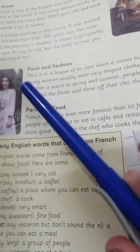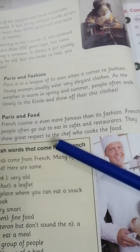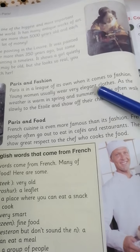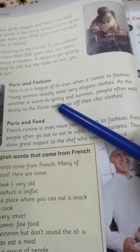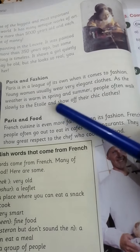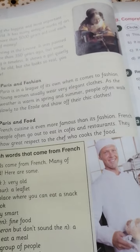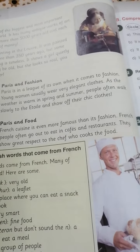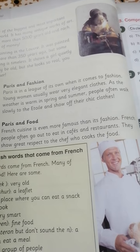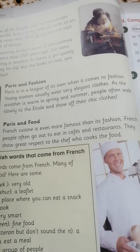Okay, the next topic is Paris and fashion. Paris is in a league of its own when it comes to fashion. Young women usually wear very elegant clothes. As the weather is warm in spring and summer, people often walk slowly to the Etoile and show off their chic clothes. This para is about fashion, and Paris has its own league when it comes to fashion. And when the weather is warm in spring and summer, people walk slowly to the Etoile and show off their clothes. Young women wear very elegant clothes.